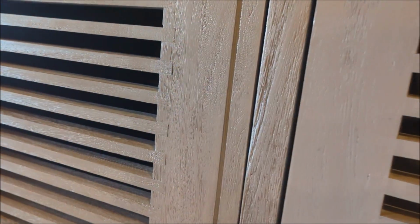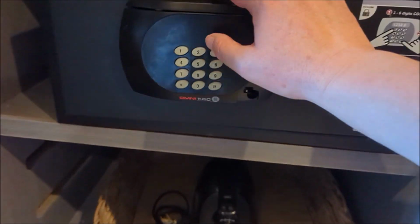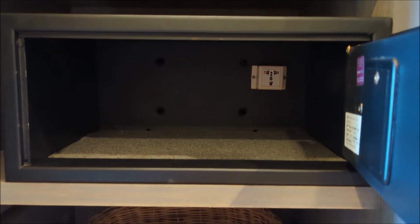Right next door is additional closets. And this is also where you're going to have the safe for your room. So in this part, it is shelving. So there's 2 levels of shelves, and then the safe is large. So it's perfect to hold your laptop, jewelry, iPads, wallets, whatever you need here. It's got plenty of room.